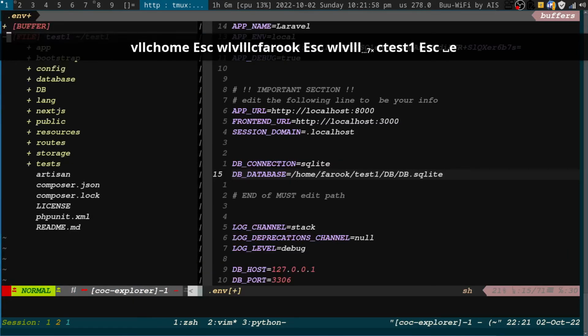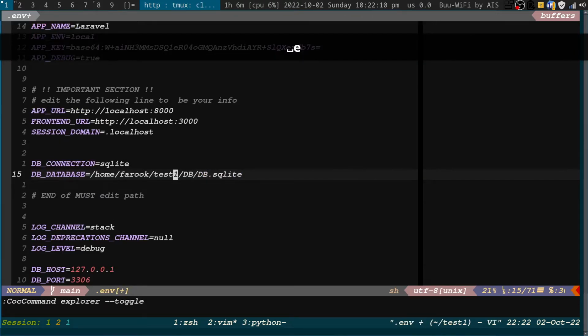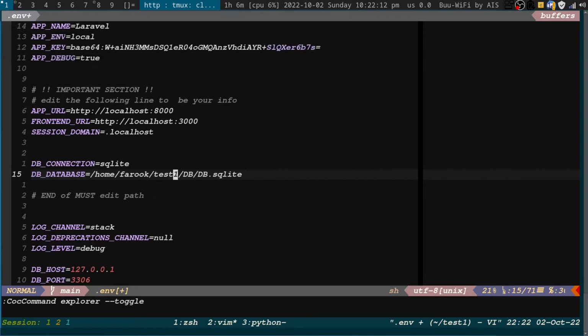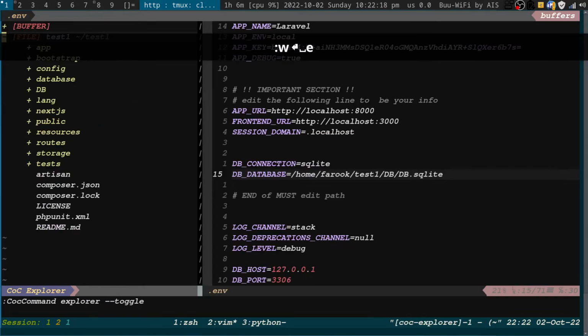Let's have a look. Yeah, the root folder called test1. All right, just close this back. So we're done with this file. What we're gonna do now is save the file and then open up another file.